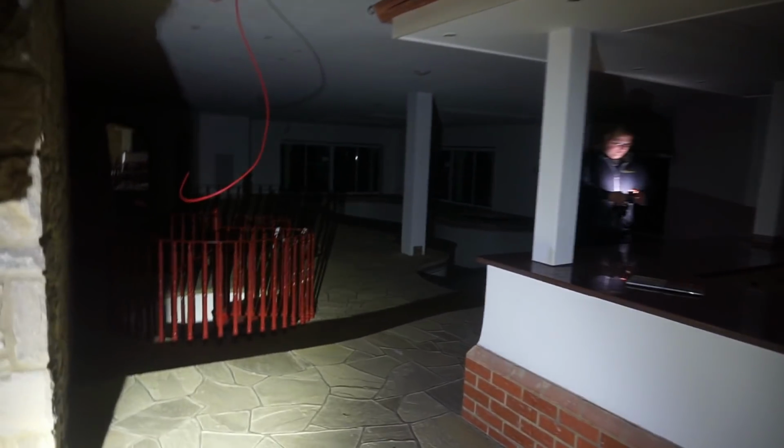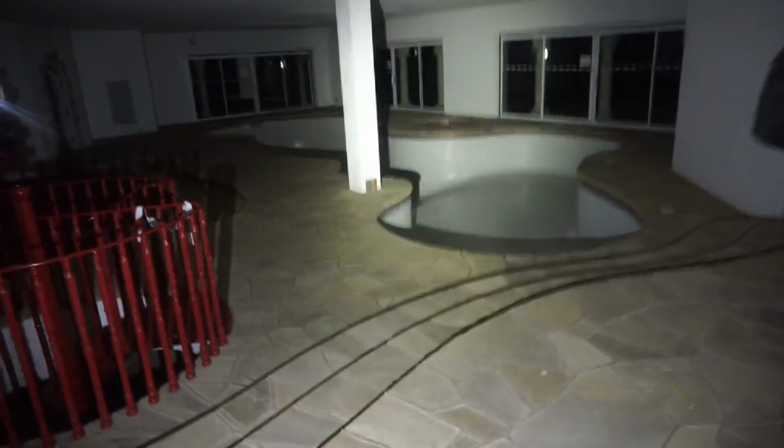Right guys, I think that is the end of today's explore. Before we do end it, I just want to show you this amazing swimming pool one more time. I don't think I'm going to find a swimming pool inside an abandoned building quite like this ever again. It is by far one of the deepest swimming pools I've ever seen, about 13 foot deep. Just the sheer length of it as well.